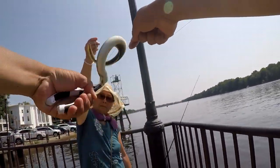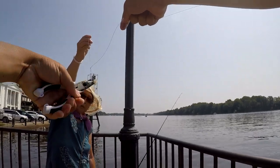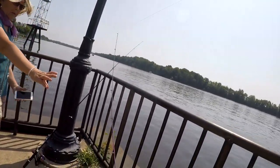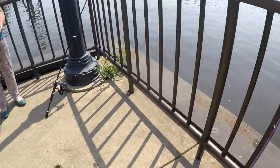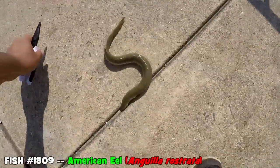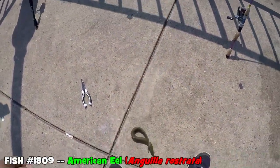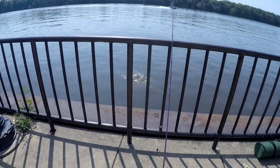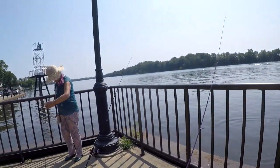I hate when they get my line, so try to unhook it over here, ninja style. Oh yes, there we go. Pardon my mishandling of the fish, but if this fish gets hooked on the line, it's even worse for their slime coat and everything else. So it's walking like a snake. Look at that. Dude, Anguilla rostrata is vicious. I gotta do the regular throw. Throw of death, man, so I don't get slimed too badly.